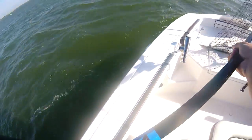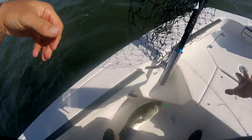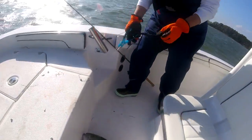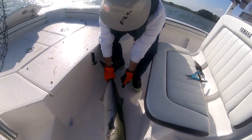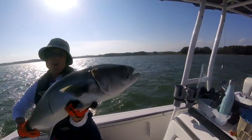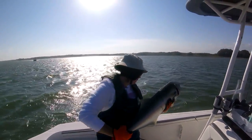Oh, that's the heaviest one yet, probably. Woo-hoo. I know. Look at the size of him. Look at the size of that cow. All right, you ready? Look at the size of that one. Big old head. Woo-hoo. Yum yum.